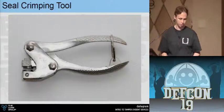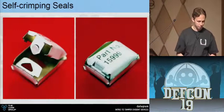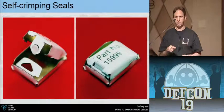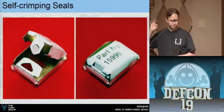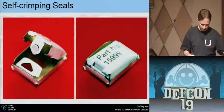This is a photo of the seal crimping tool. It's just a basic little hand tool. There are these self-crimping seals that are pretty cool, and essentially they're the same thing. You thread a wire through the back, but you could just snap them together with your fingers. They suck pretty hard, actually, the ones that I found at least.